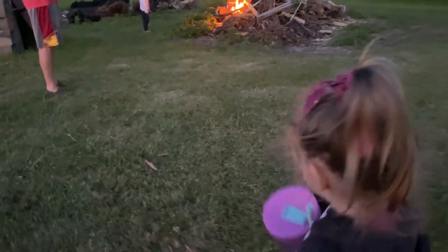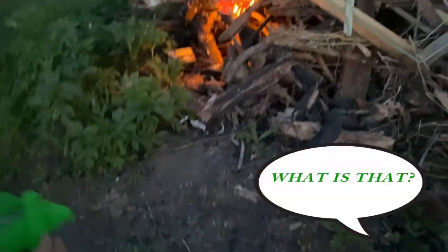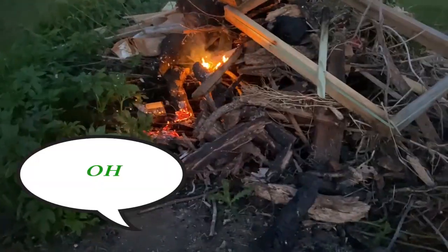Is that another big fire? A big fire. It's a big fire? Oh, it's going to be a big fire. I'm going to eat that. It's a fire. Oh.